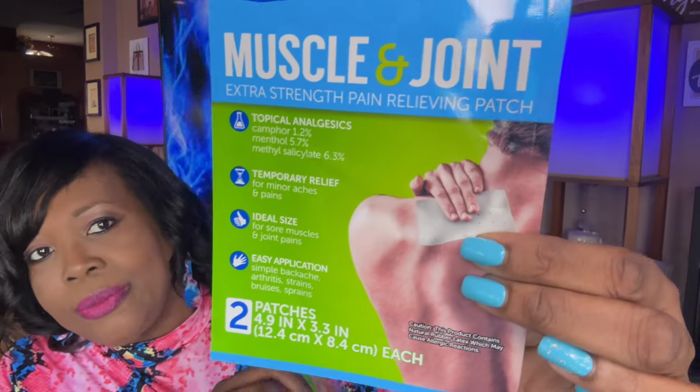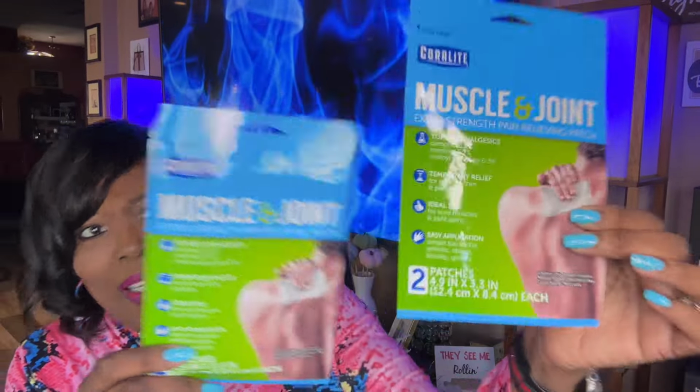And they also had the muscle and joint extra strength pain relieving patch. So I was like, wow. Does this have two as well? Yes, this has two patches as well. So I will be using these probably tomorrow, y'all.